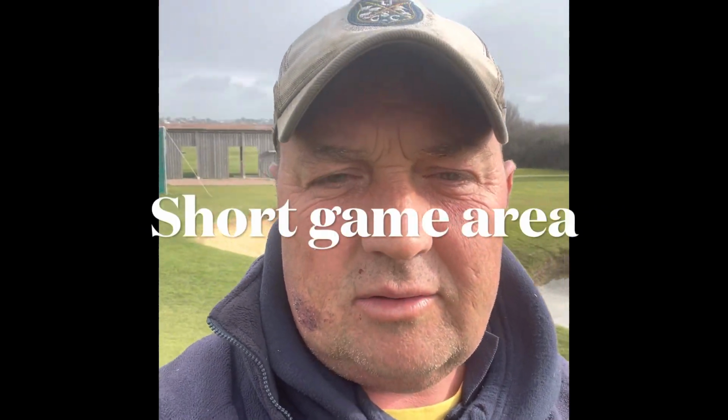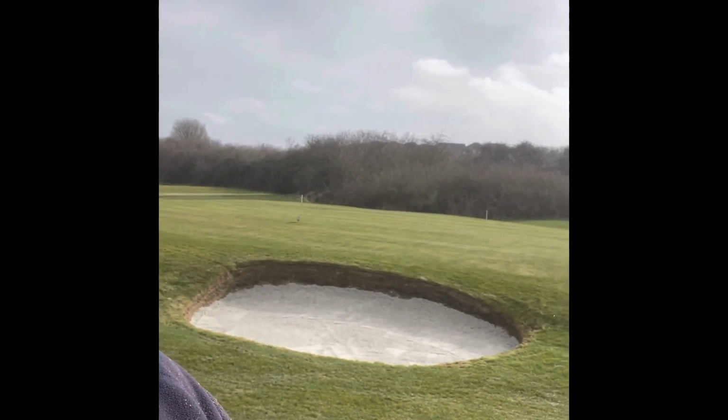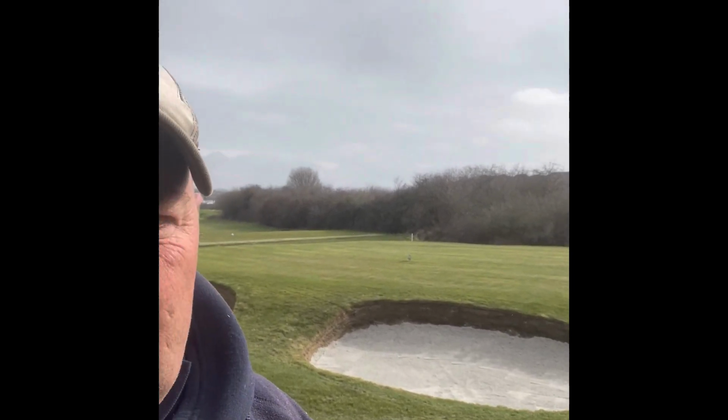Okay then. So we are starting to finish off all of our winter projects now, getting them all ready for the new season. And I'll talk you through one of the ones we've done. I'll pan over here, you'll see we've completely rebuilt the chipping green, remodeled it, reshaped it. Last year it was a 2-tier green, too high, not really fit for purpose, so we've redone it. It's a lot better this year.